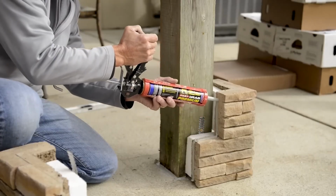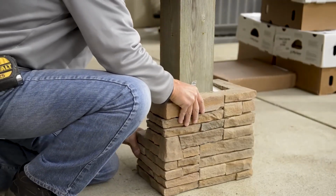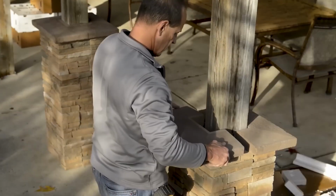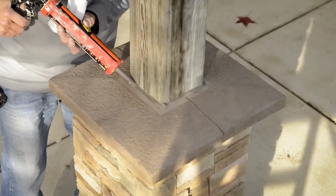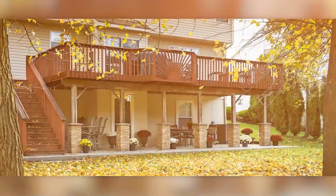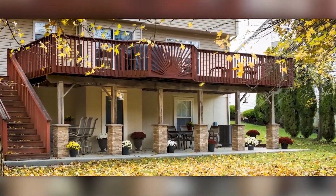The process resembles playing Lego, and it's easy to work even alone. According to the seller, it's not just an aesthetic investment, but also a useful one. The warranty is 50 years, and the final cost depends on the amount of work.